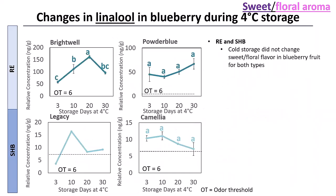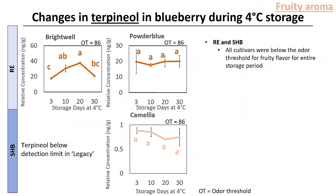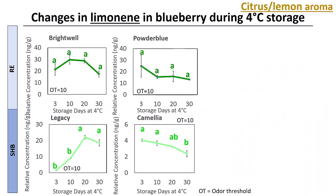For the sweet floral aroma, cold storage did not change it for both rabbit eye and southern highbush, and it suggests that cold storage has no effect on these flavors. For the fruity aroma, for both types, all cultivars were below that odor threshold, so that basically means any changes in these compounds won't affect how we perceive that fruity flavor. So any changes over time, it's not going to really affect that fruity flavor, and also we can't perceive that.